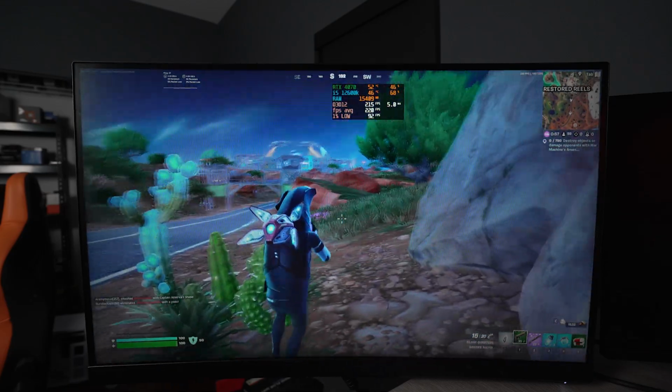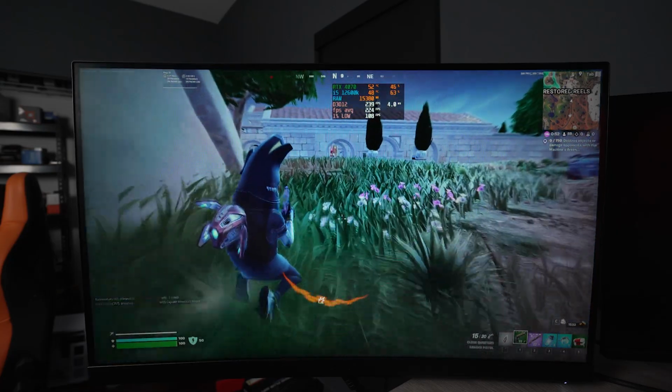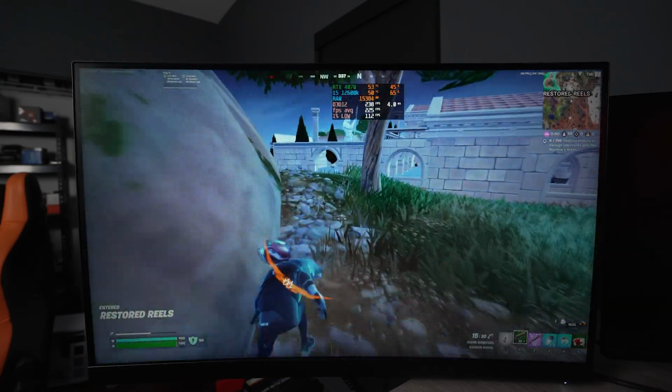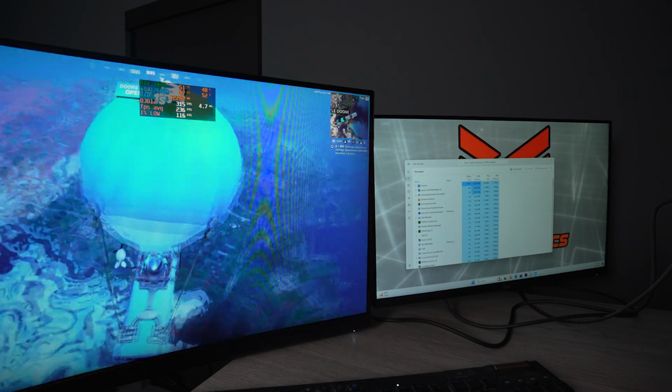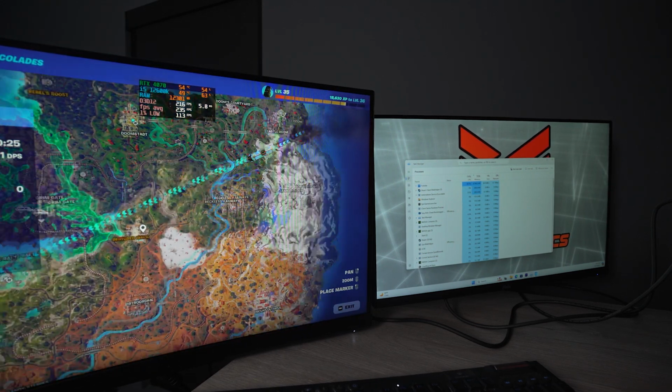But our RAM usage was pretty significant. We got over 15 gigs in both situations. It got close to 15 and a half gigabytes of RAM when we had Discord open. The dual monitors got us mostly the same FPS, but it used less RAM, which was kind of weird. So it looks like if it's there, Fortnite will pull it, but if it can't use it, then it's okay.